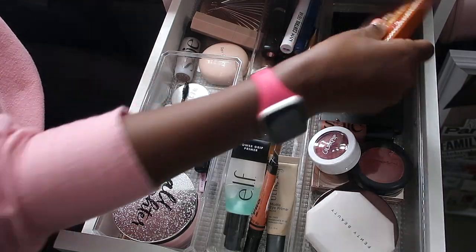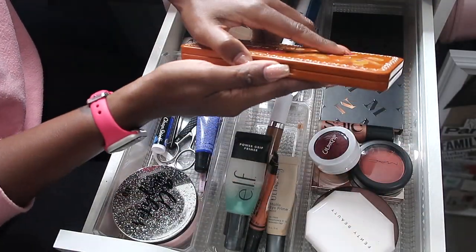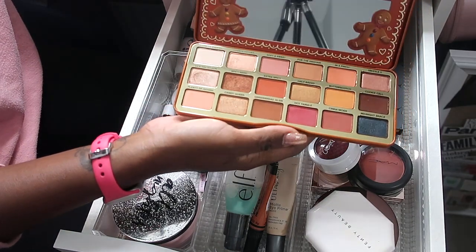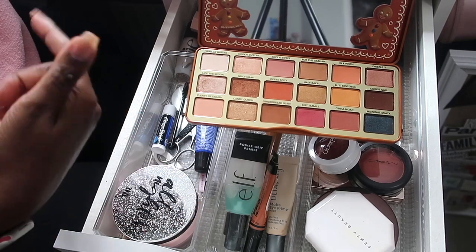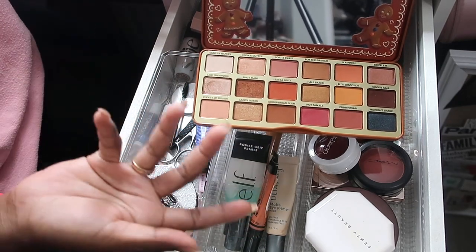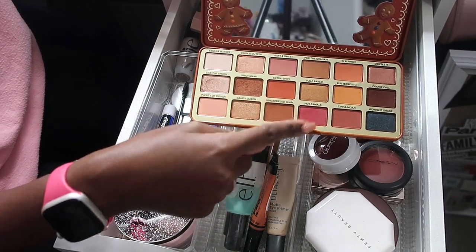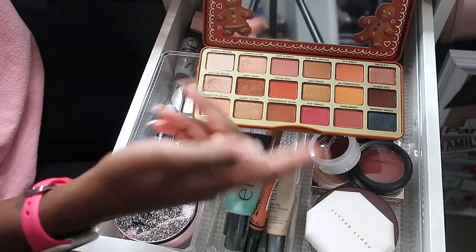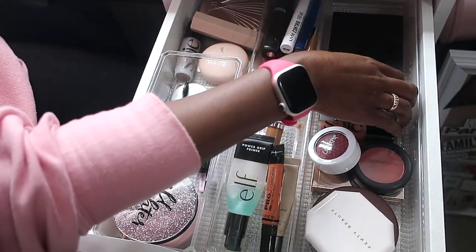Now, another eyeshadow palette that I did love is the Too Faced Gingerbread Extra Spicy palette. This one, I just love the color story on here. When I look at palettes now, I try to see if I can use all the colors in the palette, and this one I was able to. I love that a little bit goes a long way. The mattes do what they're supposed to do. I will say with the matte shades, especially the pinks, you do need to top it with either a glitter or a shimmer, but overall it does good. So I really did love this one.